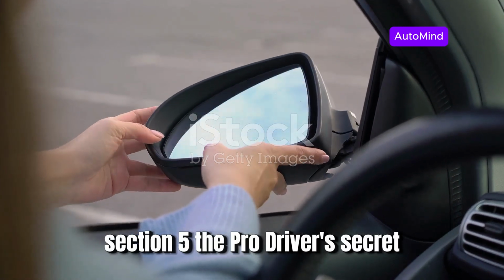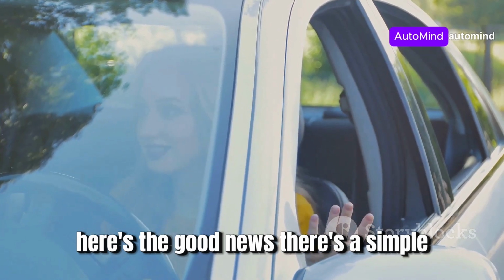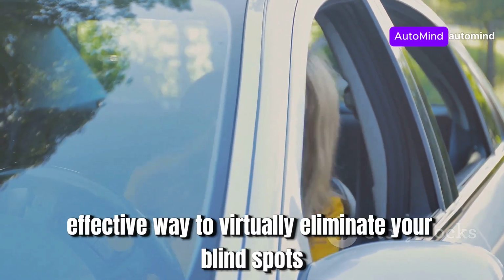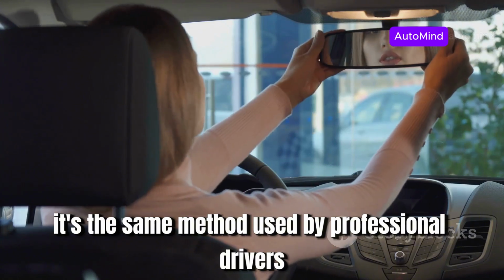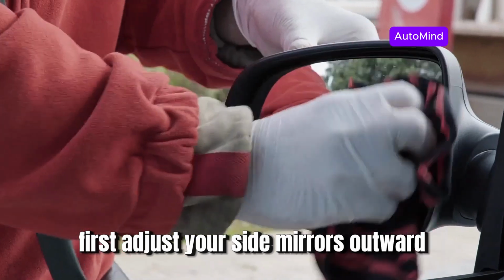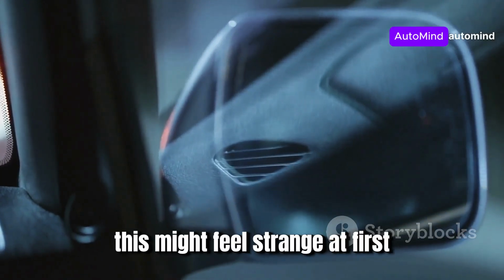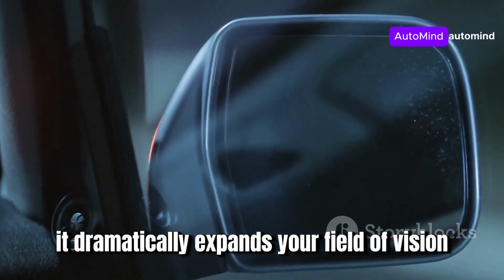Section 5. The Pro Driver's Secret: Mastering Mirror Adjustments. Here's the good news. There's a simple, effective way to virtually eliminate your blind spots. It's the same method used by professional drivers, and it's easier than you think. First, adjust your side mirrors outward until you can just barely see the side of your car. This might feel strange at first, but trust me, it dramatically expands your field of vision.